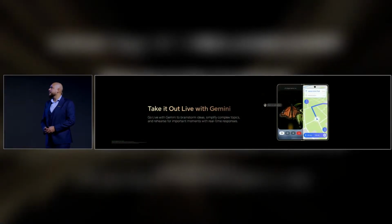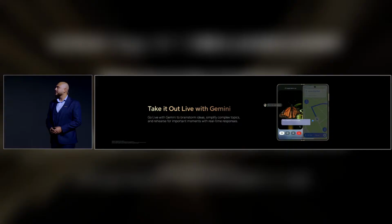What's the butterfly here? That's a beautiful monarch butterfly. Did you have any questions about it? Or was there anything else you wanted to show me?